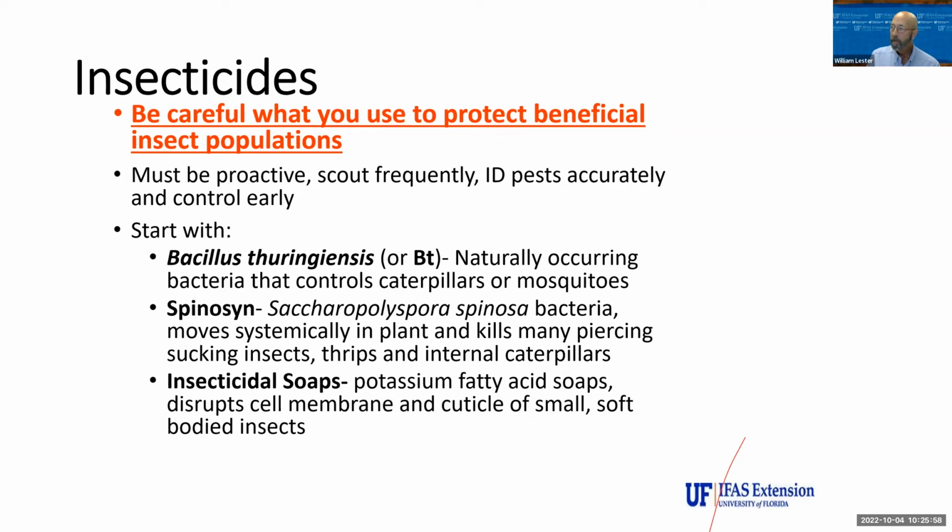It basically germinates within their stomachs, and within a day or less, the caterpillar stops feeding, and within a day or two, the caterpillar will die. This is something that's out there naturally in the environment. When you end up with a huge number of caterpillars, for anybody who might be deliberately raising caterpillars, milkweed, they're trying to grow monarch butterfly caterpillars.